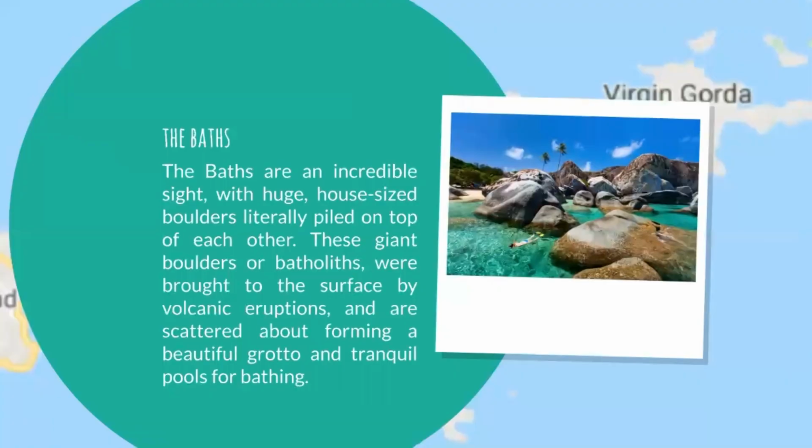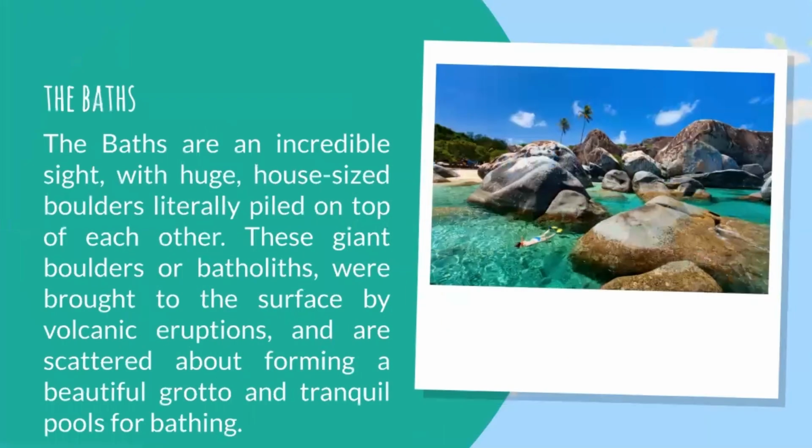Okay, so let's go back to the bass. As we talked about, Virgin Gorda is known for the bass. So what exactly are the bass, you might say? I'm sure you've heard of them. The name, the bass, literally comes from the fact that you feel like you are taking a bath. Look at this person here. They are just very tranquil, and they are just hanging out as if they're in their own bathtub.